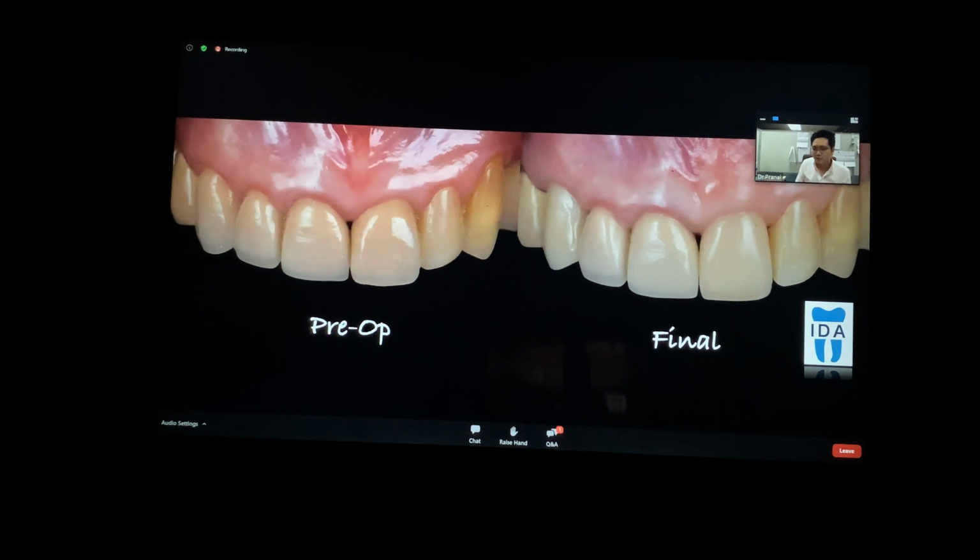So may I ask if you use flowable composite? Is there any difference if you inject the impression material directly into this? Because for flowable, you need time for the material to harden, right? So anyway, I don't see any difference if you inject the flowable composite instead of injecting the impression material. Can you explain? That's true.